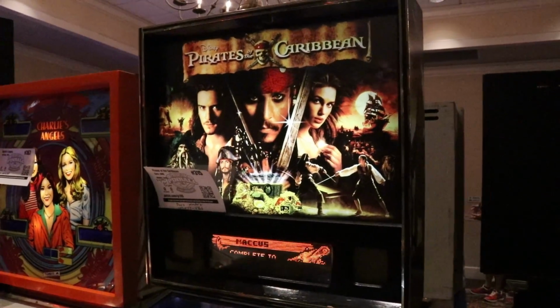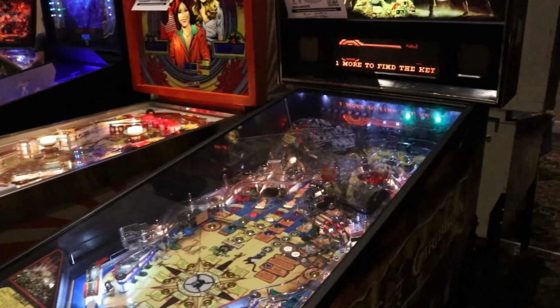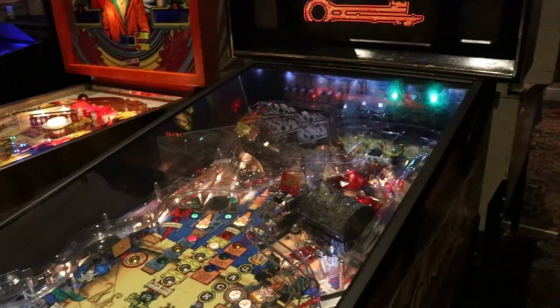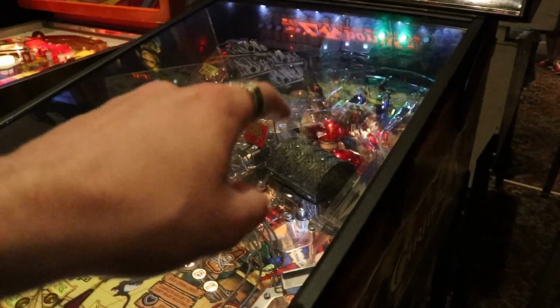I think just about everybody knows I'm a huge Pirates of the Caribbean fan. I actually just bought a miniature version of a Pirates of the Caribbean pinball machine, but this is the real original full-size machine. You have the Flying Dutchman back here, as well as Davy Jones's chest from the second Pirates movie.